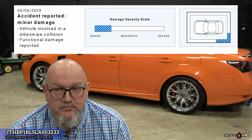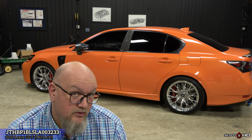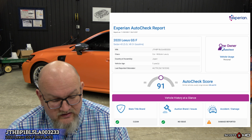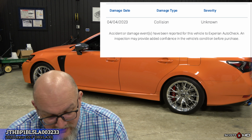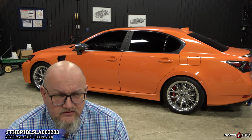So to me, it looks like both the front and the rear bumpers have probably been repainted, and maybe the left rear quarter panel as well, maybe doors, who knows what else. Epic VIN shows this as a two owner, no accident car. And AutoCheck shows this as a one owner, one accident car, reporting that one in April of 2023 with no further information. But I think it's safe to assume this is a one owner, two accident car.